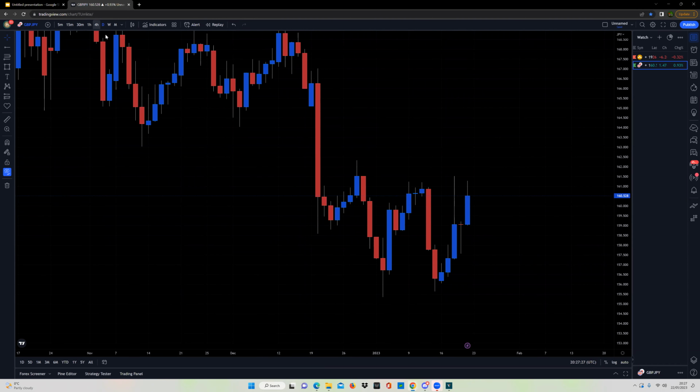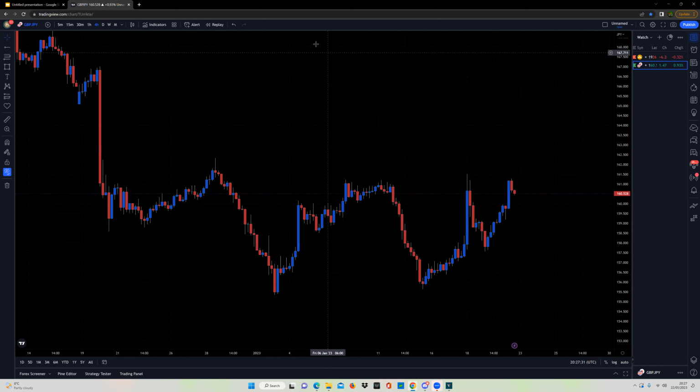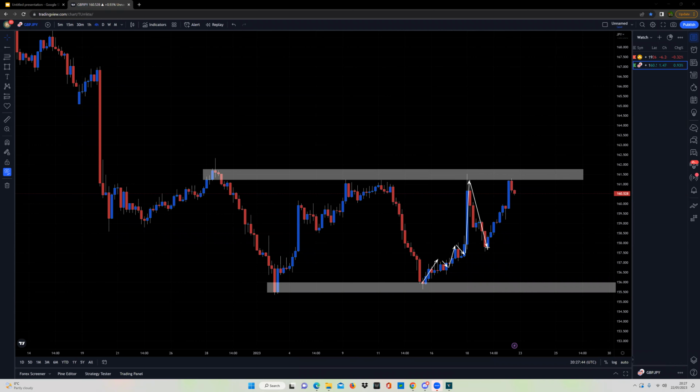That's what we're planning to look for. Structurally at this current moment, we can see where our main resistance area comes from, and we can see where our main support comes from. But in and of last week, we can clearly see our structural upside moves. So we're not going down, we're still moving in this manner.